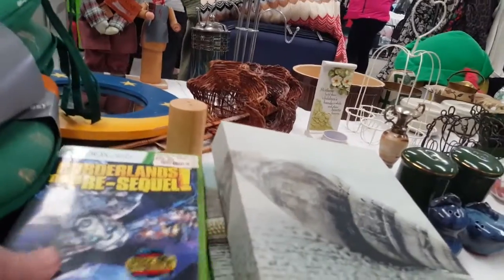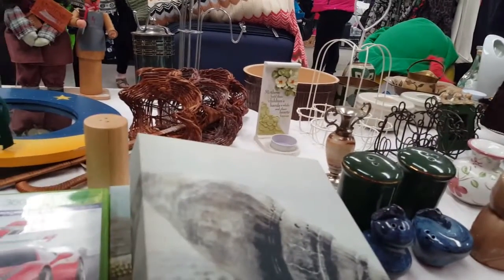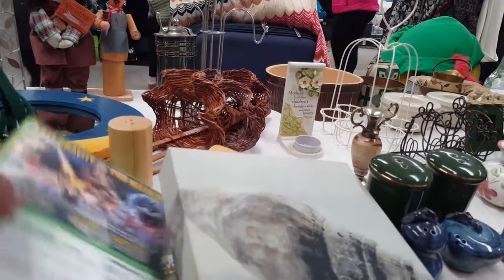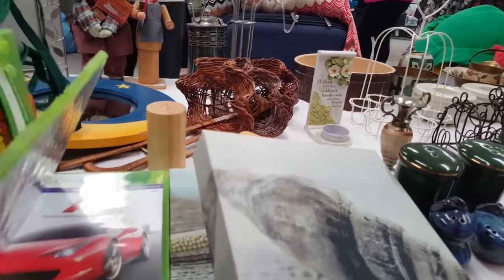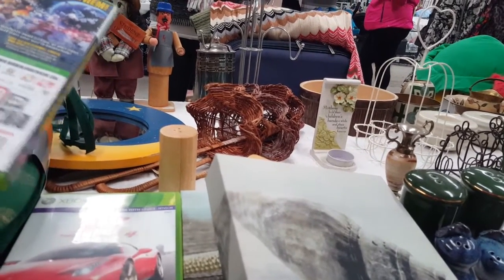Another booth, another pile of games, and here for Xbox 360, Borderlands: The Pre-Sequel. I like the Borderlands series actually. The lady wanted €5 though. Yeah, I don't know. €5 is a bit much for this game. I don't know. I'm a cheap bastard. I ended up taking it though.